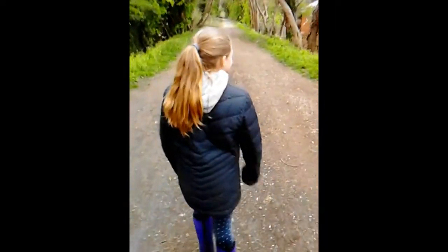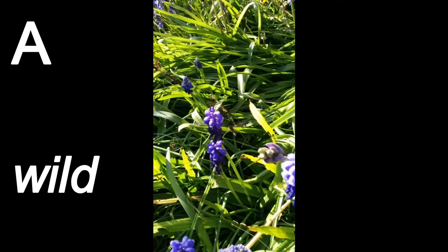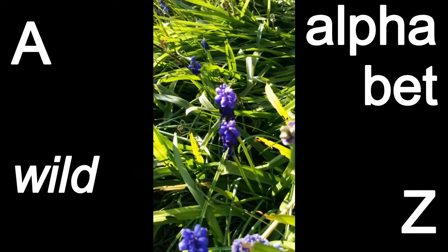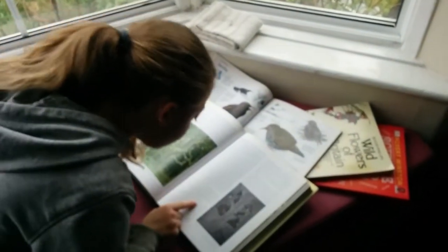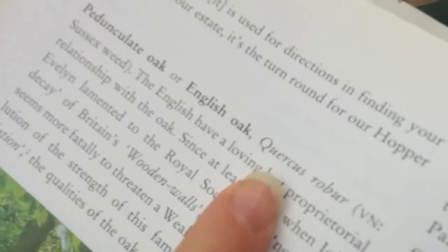Today I'm going to set you a challenge. From your daily walks, your window at home, in your garden, can you create a wild alphabet of living things you have seen? Ask your parents, use books and the internet to find out their names. You can use their English or common names.